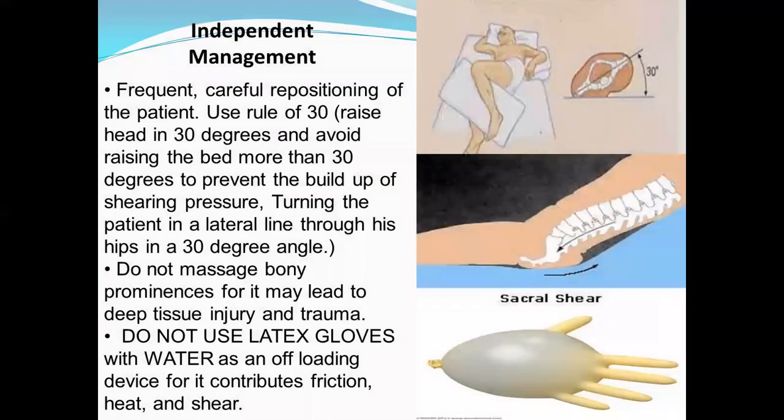When it comes to turning, most of the time, if the patient cannot be turned 90 degrees, the turning is not done. So our healthcare provider does not turn the patient because the patient cannot tolerate 90 degrees. Wherein, there is what we call the rule of 30 degree. Repositioning your patient at just a 30-degree angle is enough to prevent pressure injury, and it is enough to give proper offloading for your patient.